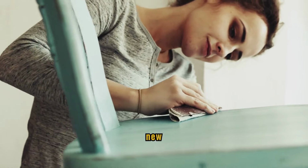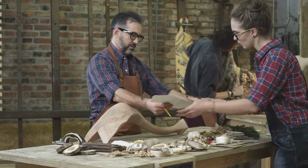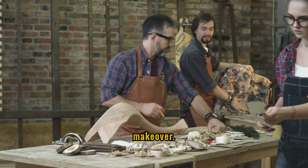Refinishing old furniture can breathe new life into your home decor. Start by choosing a piece that needs a makeover.